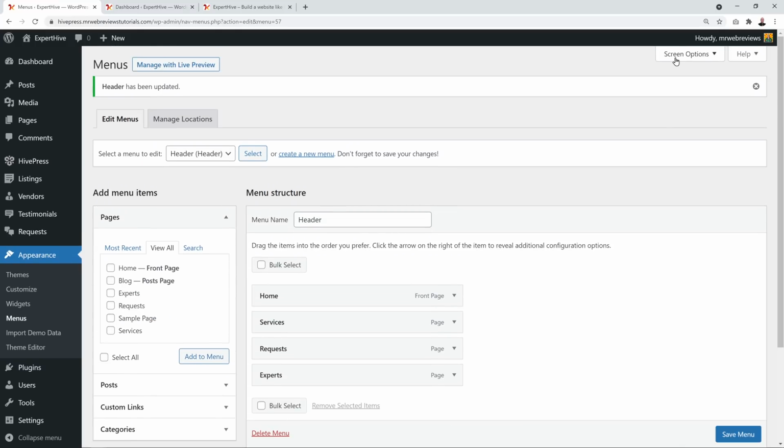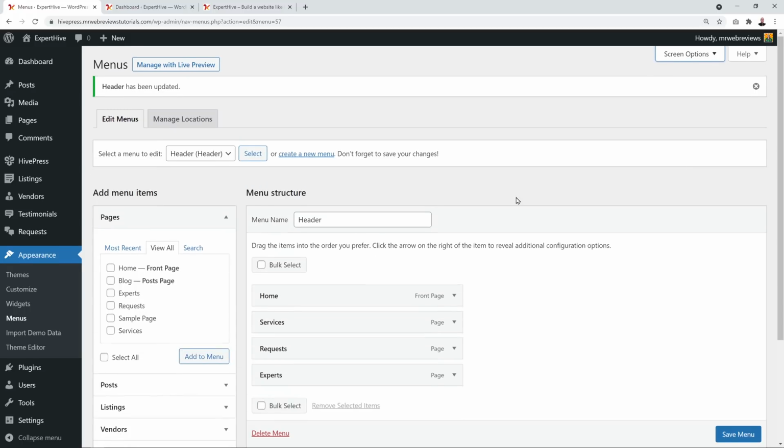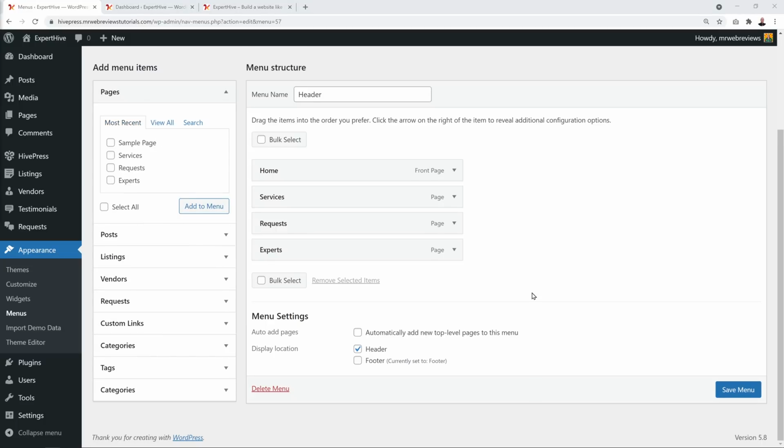Now, if you go on top here, you can see you have screen options. And from here, you can extend the listing and the options and the features that you can display. So if you click on listing, vendors, request, tags, and categories, close this now. As you can see, those options have been added to our selections here. And now you can feel free to add anything you want literally from this section here.